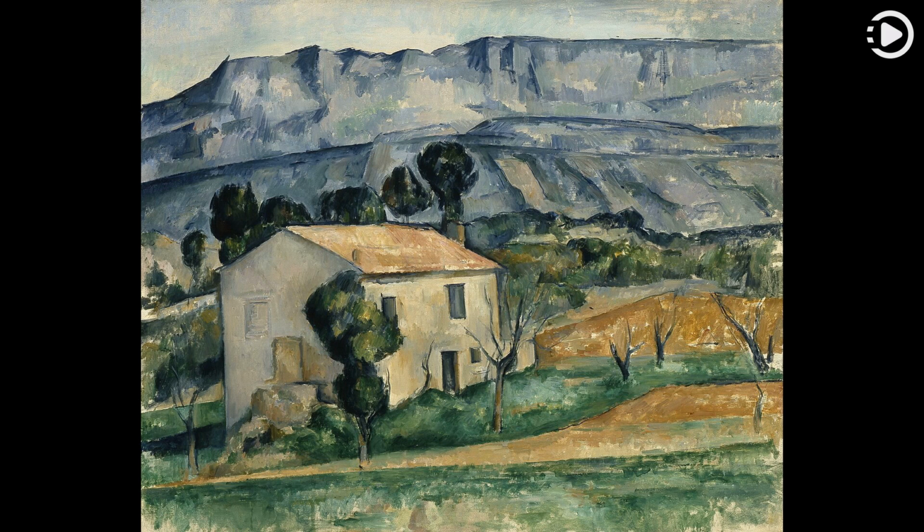This landscape is set on the south side of Montagne Sainte-Victoire in southern France, which was a favorite subject of the artist. The painting is in the collection of the Indianapolis Museum of Art.